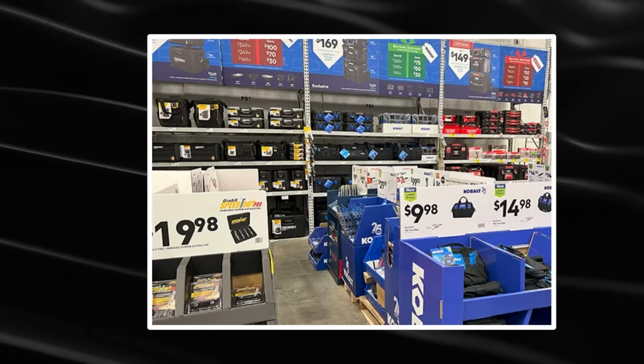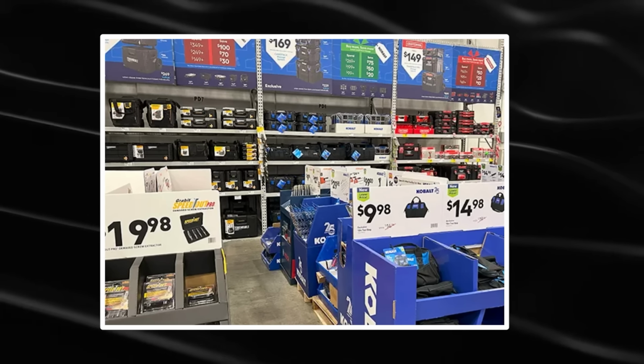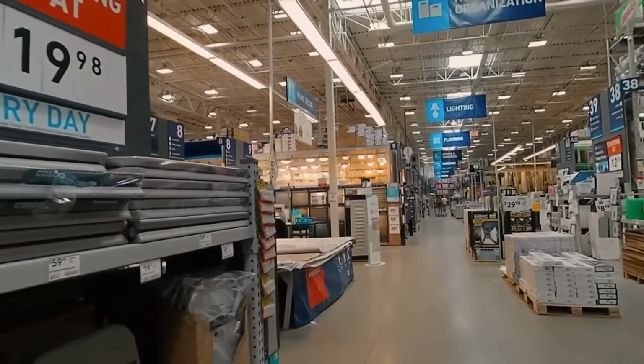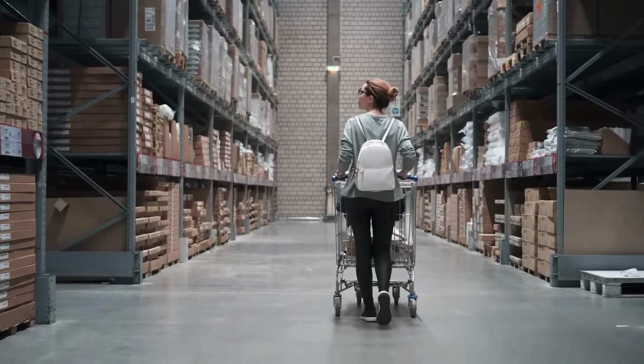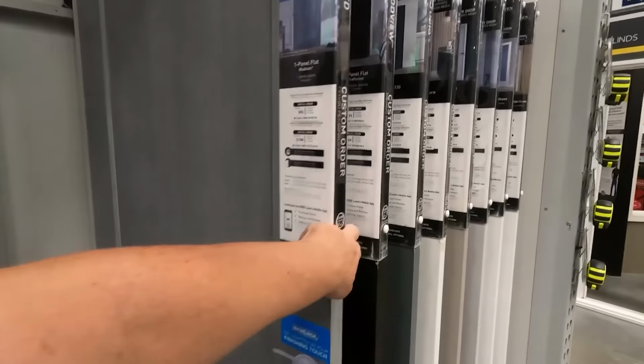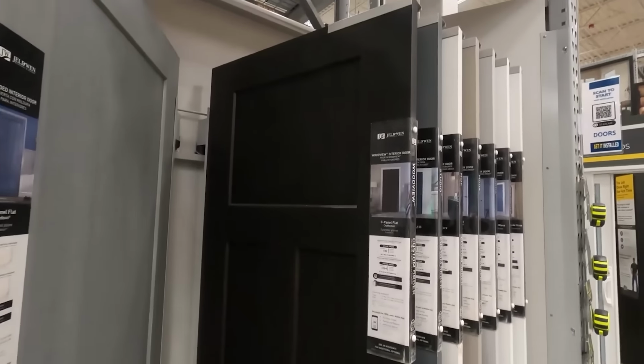This is especially effective with products people don't buy often. Appliances, blinds, and large home items already come with pressure. You're usually buying them because something broke, you're moving, or you're on a deadline. Add a sale tag to that situation, and hesitation disappears.